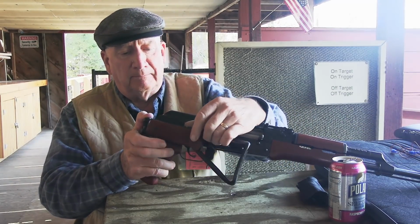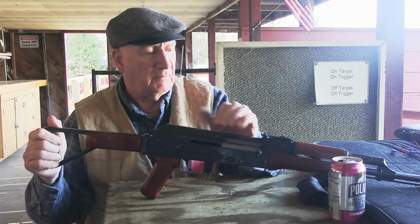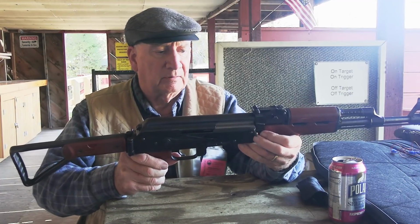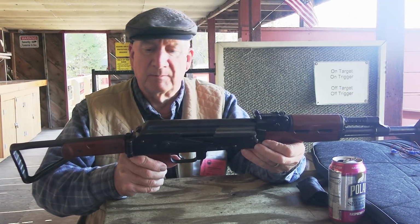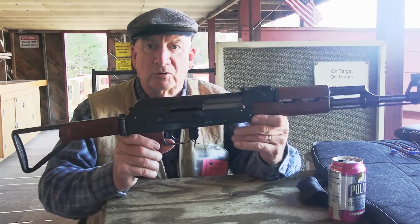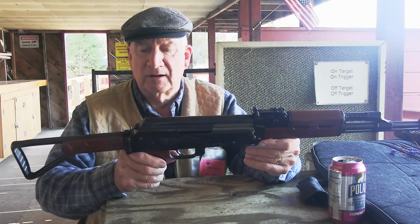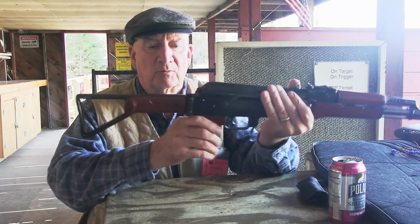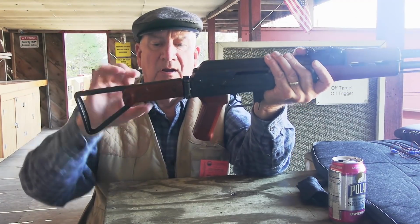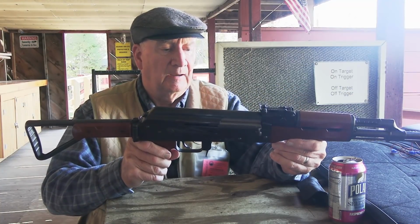Now, it's a little bit difficult for me to do it without swinging the rifle around. This one here has a stamped receiver. It's made by a factory in China, which makes military firearms, full automatic AK-47s. This one here was a pre-banned model because it has the folding stock, which was banned. But this one here was made in 1987.